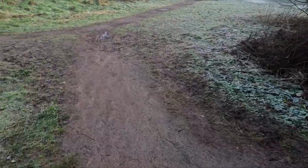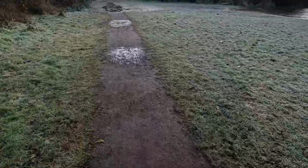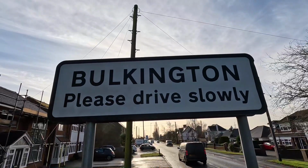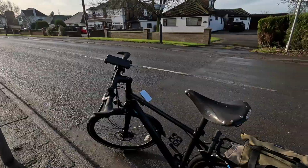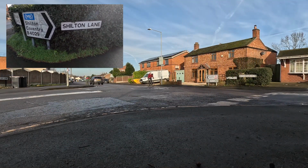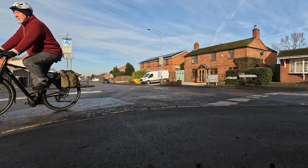The last section of this cycleway on Paul's Land is quite tricky and underdeveloped, as you can see, but eventually I reach Bulkington Lane. Now this week I found the sign on the edge of Bulkington, so I know where I am now. Then further along the road it's turned right towards the little village of Shilton.